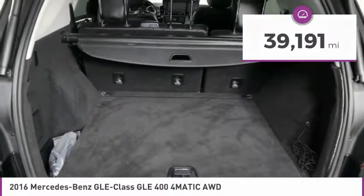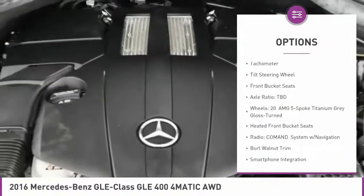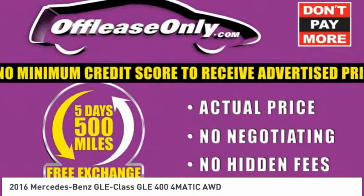Here are some of this vehicle's great options: electronic stability control, power liftgate, brake assist, traction control, four-wheel disc brakes, leather upholstery, trip computer, tachometer, tilt steering wheel, front bucket seats.